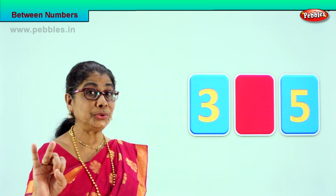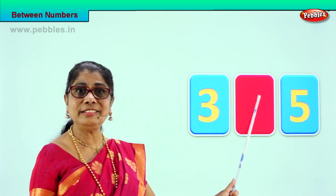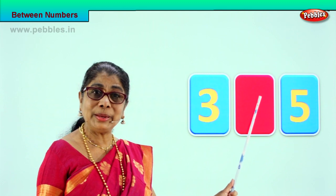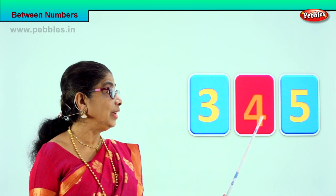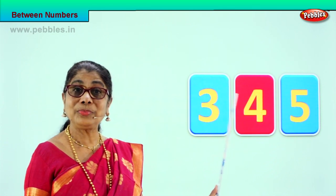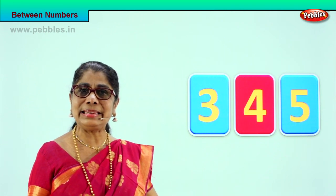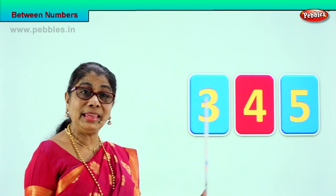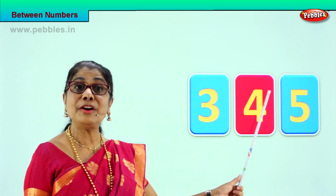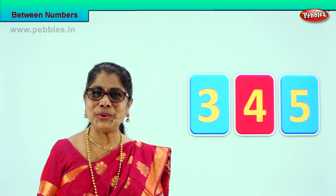1, 2, 3, 4, 5. So what's the number that comes between 3 and 5? Number 4. Very clever children. 3, 4, 5. Excellent. Now you know how to get the number that comes between 3 and 5. What is the number? 4. Very good. You're enjoying your game?